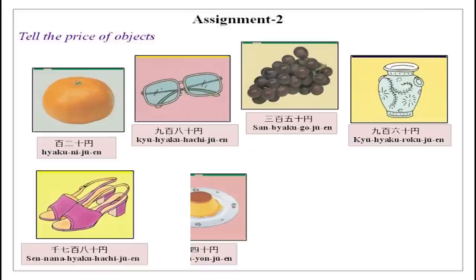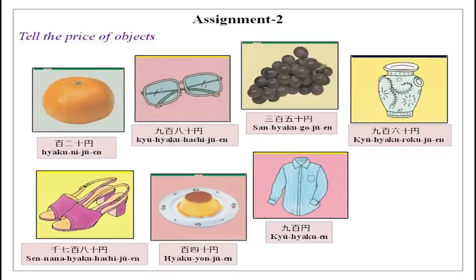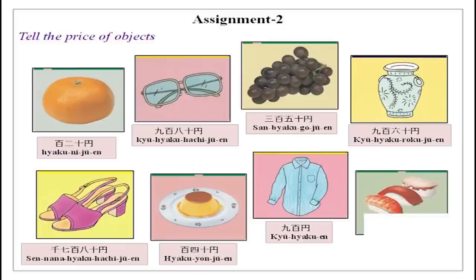140円. And then we have shirts. Shirts wa 900円. And the last one for you is sushi wa 600円. So you will notice pyaku, hyaku, pyaku are used like this. Just get used to it.